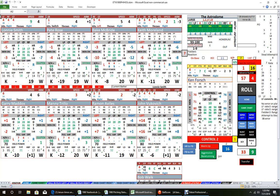And that'll bring up Lonnie Smith against Ken Forsch. The base rate is around 65, maybe plus or minus on that based on the pitch count at the time of the roll. So let's get this going and see how the Phillies and Astros head out. Both are in first place of their respective leagues and should be a wild game. A lot of the big names are out of the lineups, but still could be a very, very interesting game.